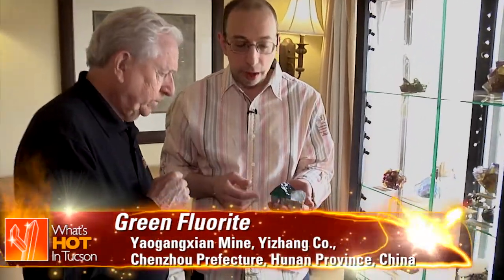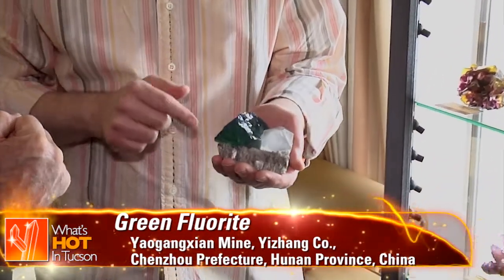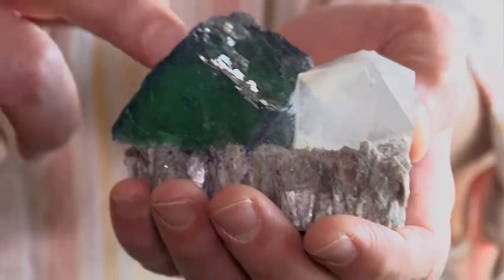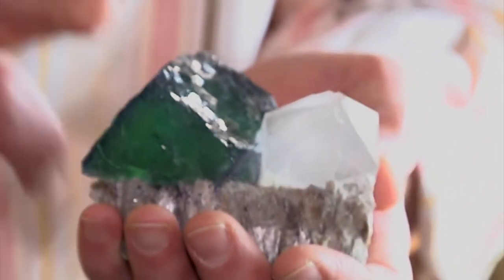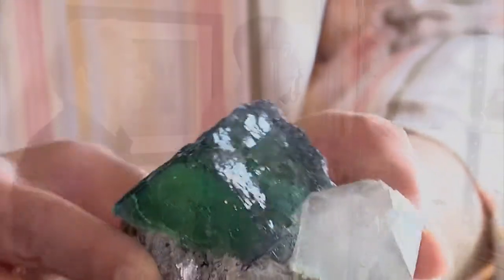Literally, we've probably seen thousands of these, but the association, not with this color and not with this beautiful association. Great association. Beautiful pair. It's so balanced, the piece. But this color and clarity and glassy surface. I think in all the Yaoganji fluorites we've seen, there was one other of this color, this vibrant greenish-blue color. This is a jewel, and it is an old-timer.